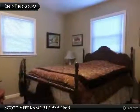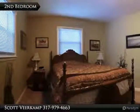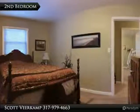The second bedroom offers as much as the master bedroom. This room is 11 feet by 10 feet. Check out the new Parsons doors.